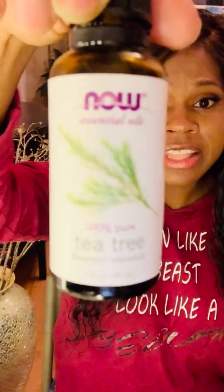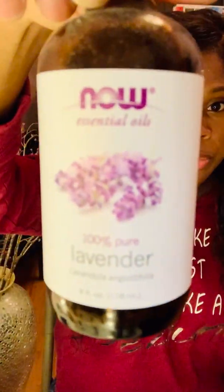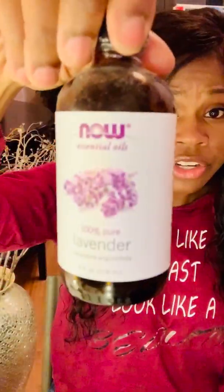We're also going to put a little bit of tea tree oil in there as well. And for relaxation, lavender. I like to do the lavender and the tea tree together as just something for relaxation at night, even if I'm not sick. But if I'm sick or if I have some stuffiness going on, I'll go ahead and add the eucalyptus in there.